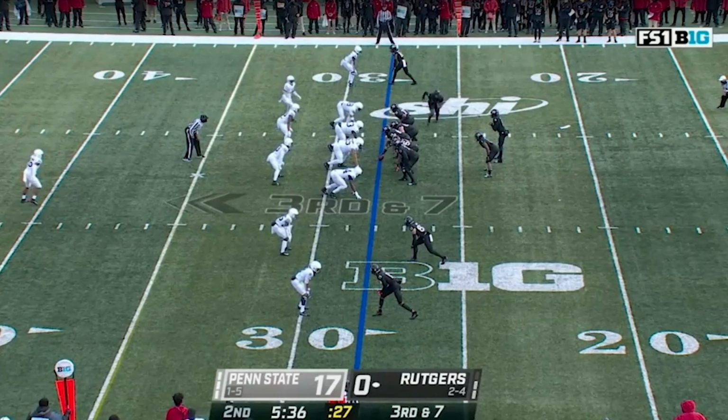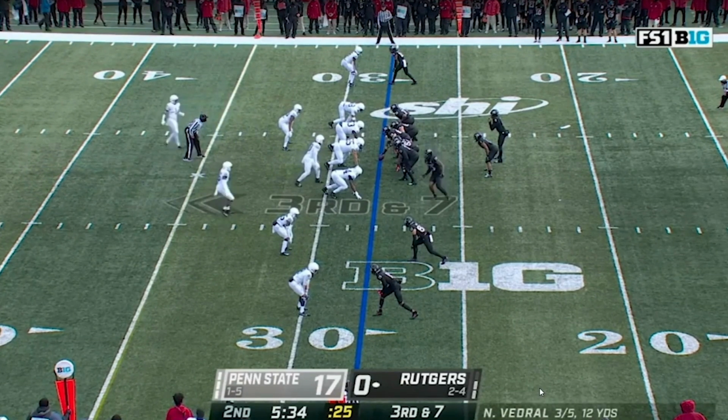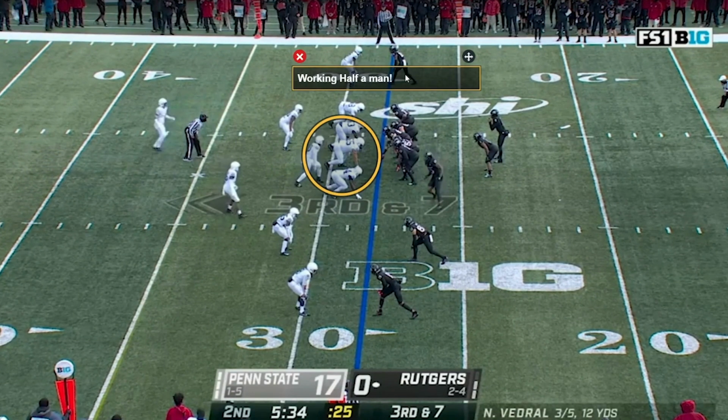Let's talk again. Number 1, what you're going to see, it's 3rd and 7. You get Rutgers not working in 3rd and short. They're working in 3rd and medium, 3rd and long, which allows Penn State defensive line to just pin their ears back for pass rush responsibilities. So let's take a look at number 55 again. He actually works half a man. If you go back and watch the first part of the season when I started breaking them down, you'll see that they really were working full men and they weren't getting much of a pass rush because they were just not working half a man.